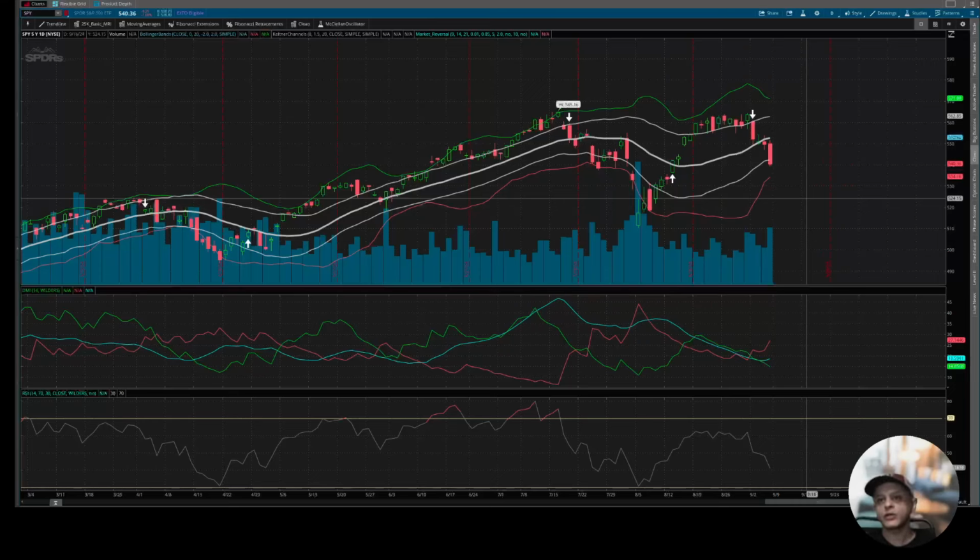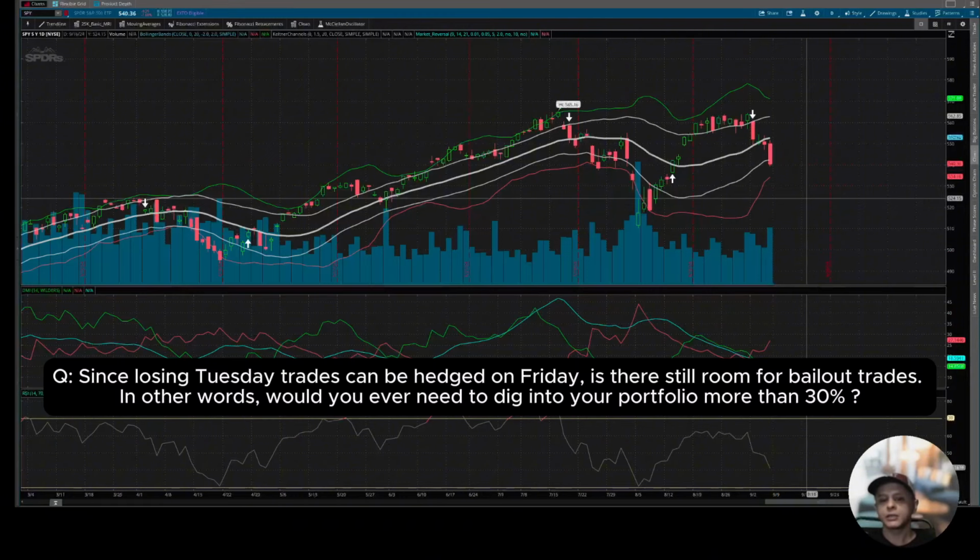A member asked me this question, that since we have this hedging mechanism in place in case your bets are wrong, is there any room for quote unquote bailout trades? If you remember, in my original book, I had laid out this strategy for how to deal with corrections, and the strategy was really simple. You never trade more than 30% of your portfolio, and in the book, the example I've given you is a bullish environment. So markets are going up, you're constantly taking bull call spreads, and September comes around and you get a massive correction.